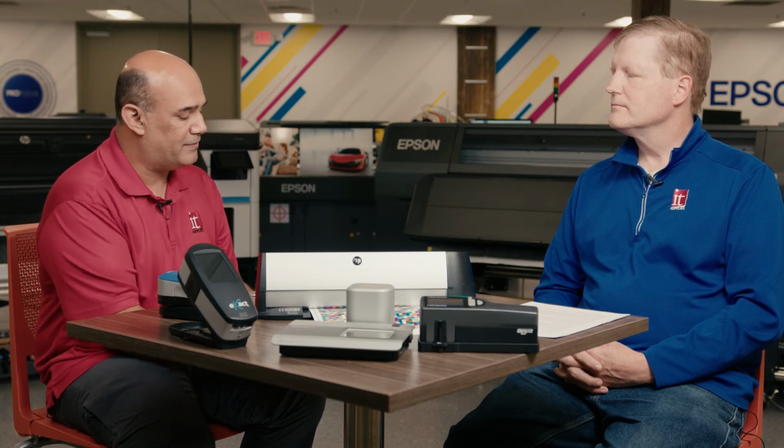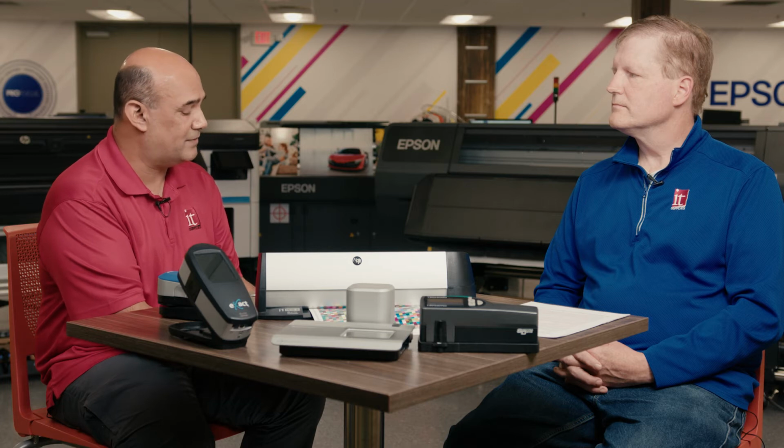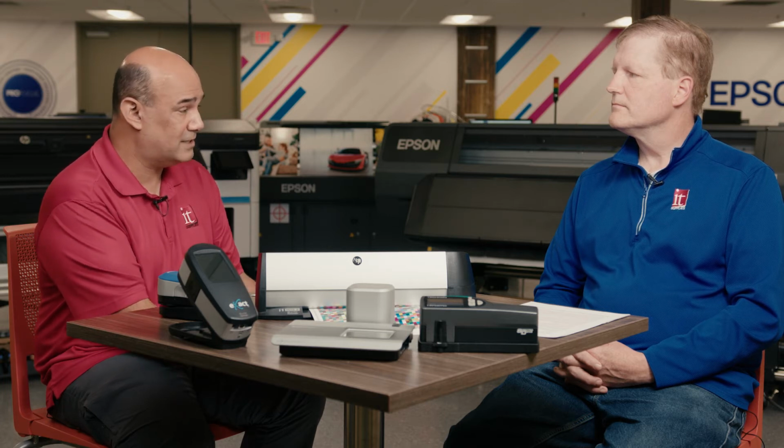Many customers may find standard profiles provided by each printer manufacturer or RIP manufacturer is already satisfactory, but some customers might have a higher degree of color matching needs. This is where I come into the picture.